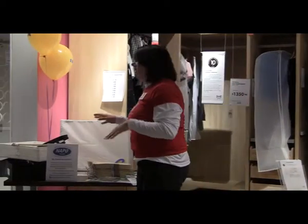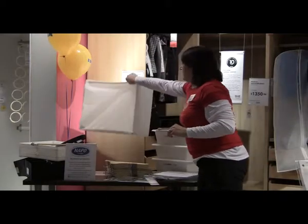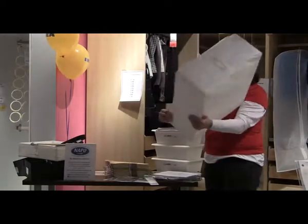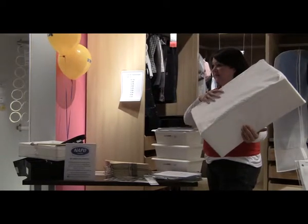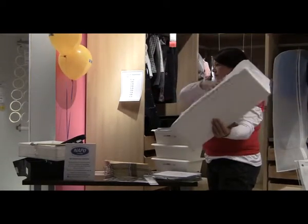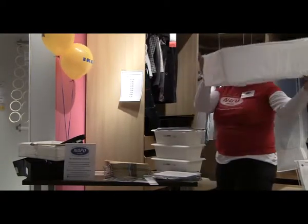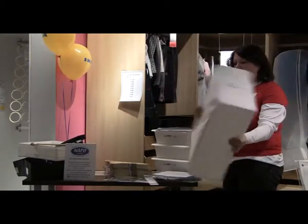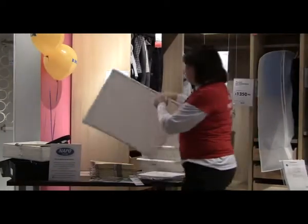Other things that I really like when organizing your clothes in your closets from IKEA. This is great if you have maybe sweaters that you want to put away for the winter and you don't want them to get dusty. Or vice versa, you can put your summer clothing in here and they can store up on the shelves really nicely. So this is a great product. Almost all the products that I'm talking about can be found in home organization.